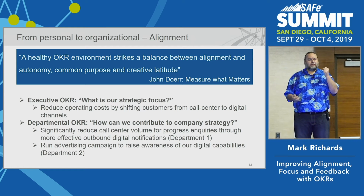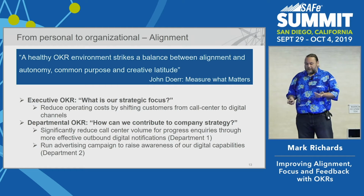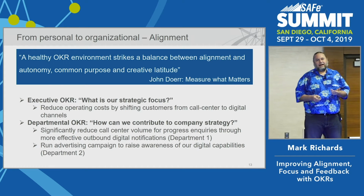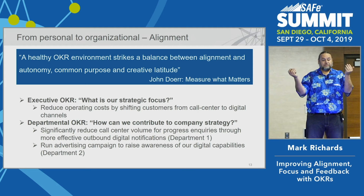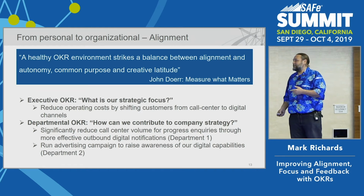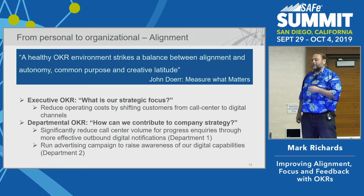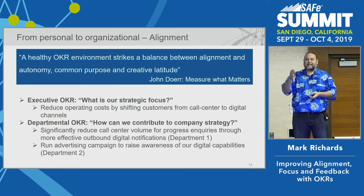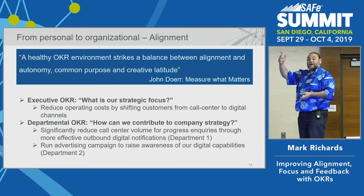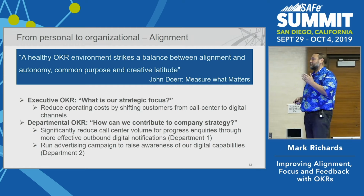Alignment doesn't really help very much when you're thinking about personal objectives. You've got to be starting to move to organisational at that point. And I believe that OKRs are a call and respond tool. As a group of senior executives, we set a strategic OKR. Reduce operating costs by shifting customers from call centre to digital channels. Quite a common one these days. What I'm now looking for is each part of my organisation to say, given our competency and our condition, what can we do to contribute towards the overarching strategic objective? Right? So the executive OKR is a call to action. Different departments, different responses. What can we do to contribute towards the broader goal?